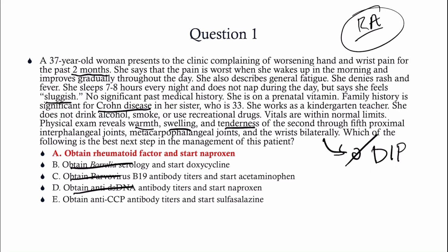Certainly, there's going to be a rash. You would expect to see that lupus-like rash in a malar distribution. We don't see that here. That's typically going to be given to you on a test question. And then anti-CCP antibody titers and start sulfasalazine?